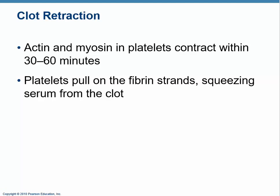so there's less of a gap to heal, and they squeeze the clot, and the clot becomes a lot less jello-like, because liquid gets squeezed out of it, so it becomes a little bit denser. So it acts more effectively as a plug, and it also doesn't take as much room in the blood vessel, so it doesn't restrict flow so much.